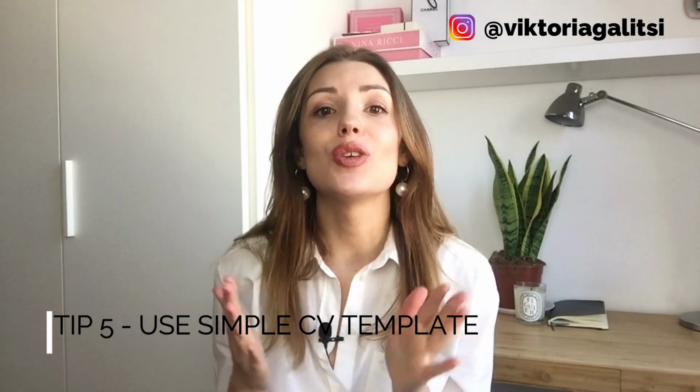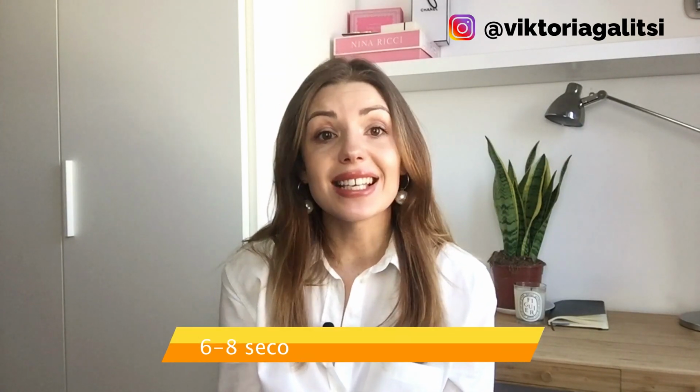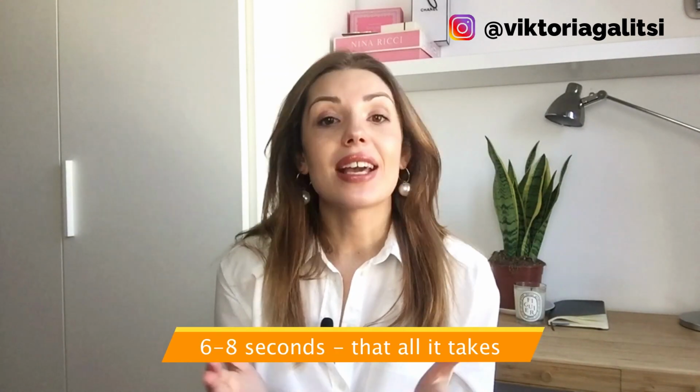So, tip number 5 for writing a really good resume is to use a simple CV template that is easy to read. When writing a CV, creativity may not be your best option. Recruiters and hiring managers want to be able to locate the necessary information within 6 to 8 seconds. If they can't, they will not spend their time trying to find in which leaf of the flower you have located the skill that they're looking for. And yes, I have seen resumes like this.